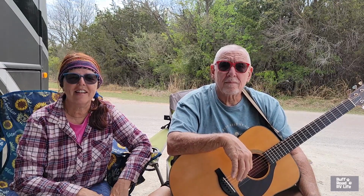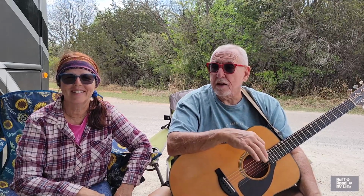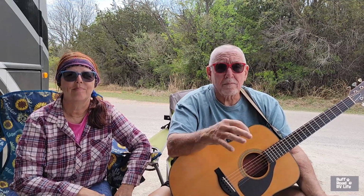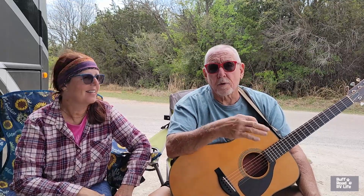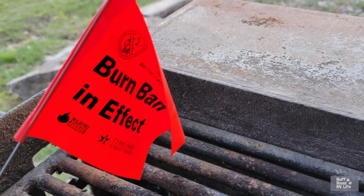Just a lot of things to do. People are out enjoying the day. It's been beautiful here. And the day use areas are large and quite big. The only thing is, of course, there's a burn ban here now because it's so dry. So there's no campfires or fires like that. But other than that, it's a pretty nice park.